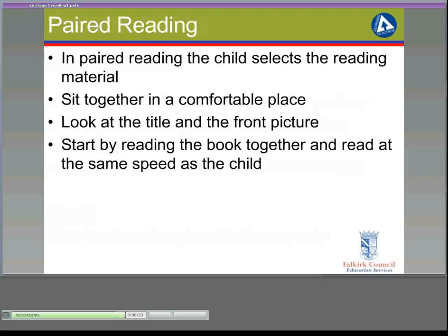In paired reading, the child selects the reading material. Don't worry if the book seems too difficult. In paired reading, you can help the child when he or she is unsure. Quite quickly, the child will begin to learn to choose books which aren't too difficult.